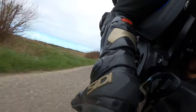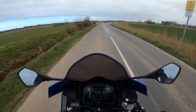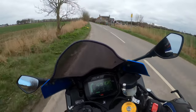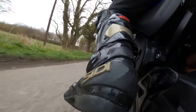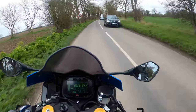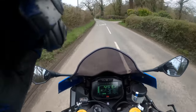It's amazing me how quick this thing gets up to the old sweet spot. The power's actually quite linear through the rev range on this. It's got the variable valve timing as well, and you can feel that. Yeah, when that works it's magic. So I can't go too crazy. Still really just tickling the throttle, let some air in a little bit.